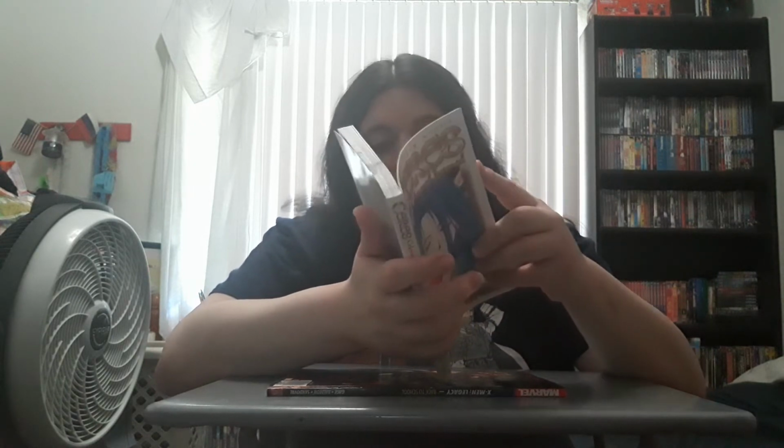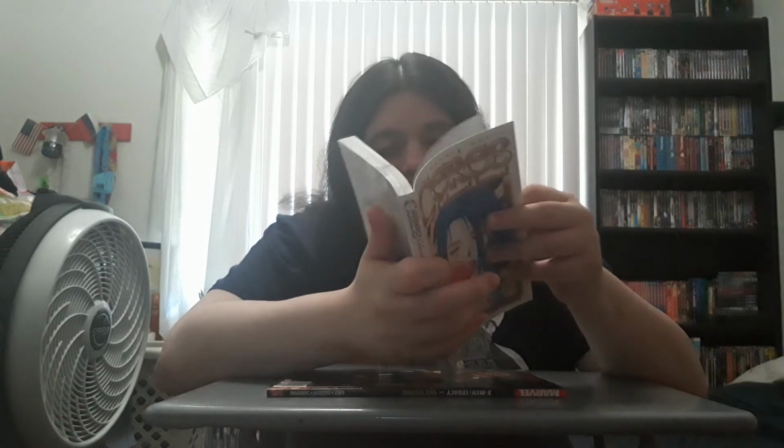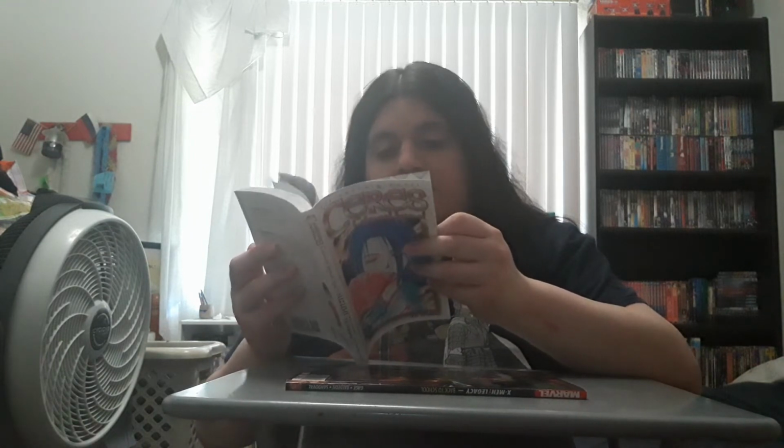And the last one here is another shoujo manga series that I genuinely like, from the creator who brought you Fushigi Yugi. We have Ceres, Celestial Legend Volume 3. This is one of the original Viz graphic novel editions that were published back in 2003. This is the old edition I have right here, with a different cover compared to the other one I have, and different cover art on here.